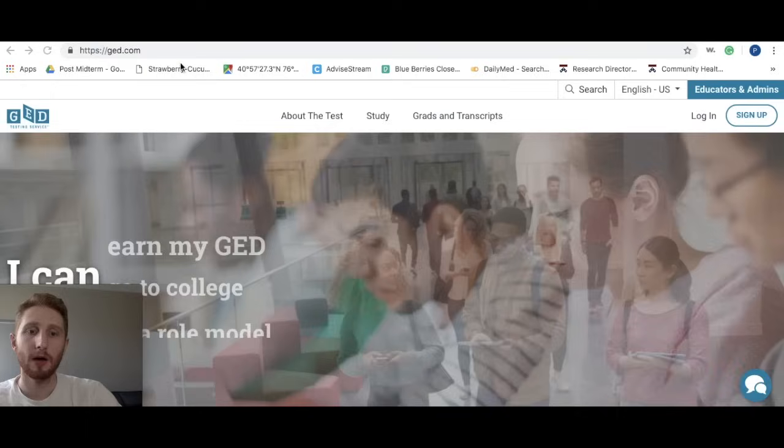And so the next thing that you're going to want to do is go on to myged.com and go to the official testing service website, and I'll show you how to do this. Sign up for an account, and that's really when the magic's going to start. Let me switch the screen. I'm going to show you exactly what you should do, and this is really going to be the bulk of the video, and this is going to tell you what you need to do to get through very fast.